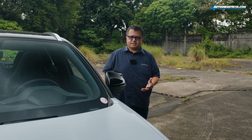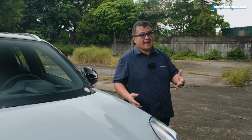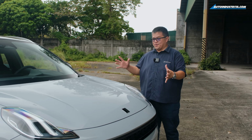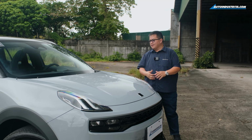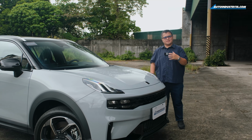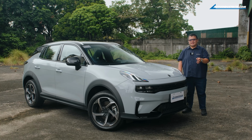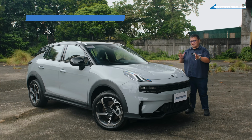The Lynk Co 06, well, I really had a good time with it. It's a fun car, it's fast, it's got power, good handling, great looks inside and out, and really, it's something that I would enjoy driving every day. However, the pricing, because there is quite a thing with the pricing of this.